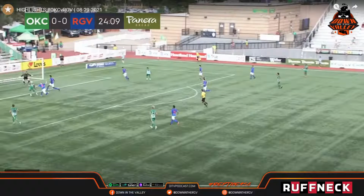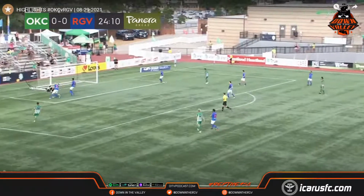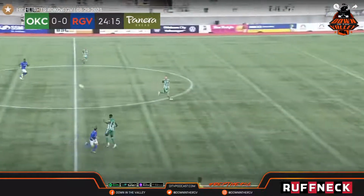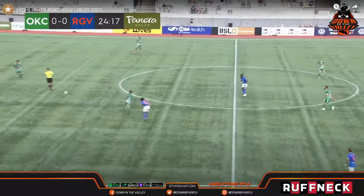Letting that ball bounce as a center back inside your 18-yard box is a huge no-no. And it's something that we are not used to seeing from Adrian Dispe at all. And then, as you can tell, look at Camden Riley. He is two steps behind what Adekoya did. So he looks completely out of sync when it comes to defending. And I still think that Tyler Derrick gets a touch to that ball, because that would have been a goal for OKC Energy.